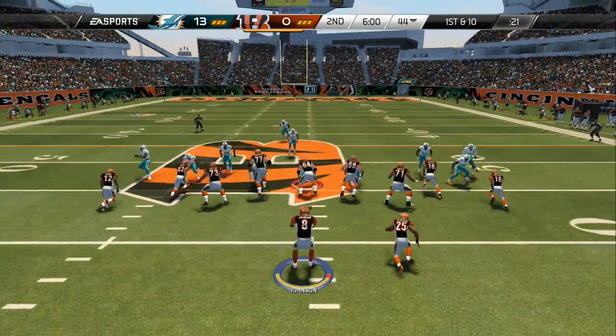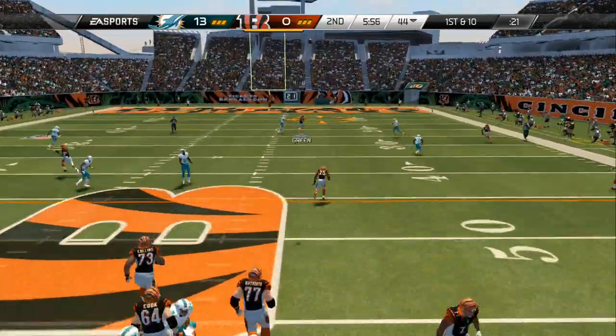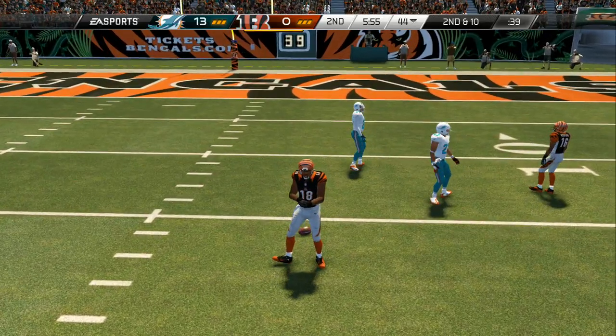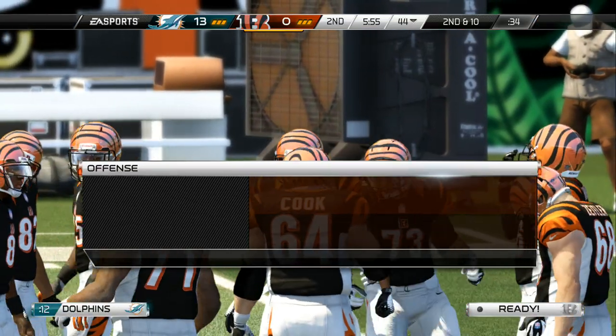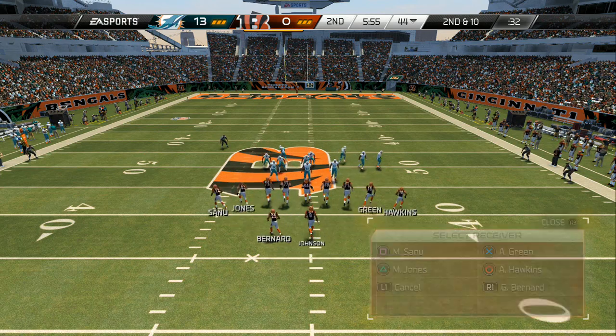On first down, and the second quarter is underway with this snap. Very nearly intercepted. What a good job by the defensive back that time. That ball was thrown beautifully down the field. High arcing throw, but the defensive back in great position knocks it down.